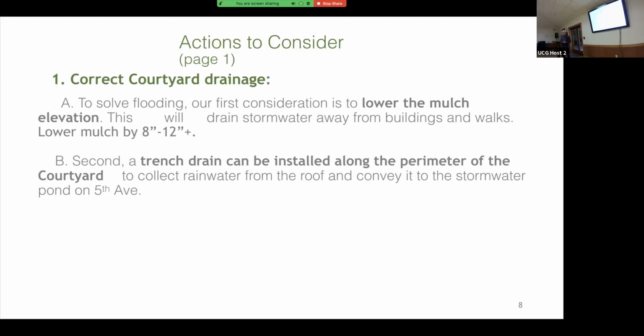We think that a good solution would be a perimeter trench drain, and essentially that's a narrow trench at a given depth. You buy them according to the volume you need to move. They have a metal top. You can access it, so you undo a couple of screws. You can remove any clogging, and that would move around the perimeter out to the stormwater pond off the corner here at Reimer Hall.